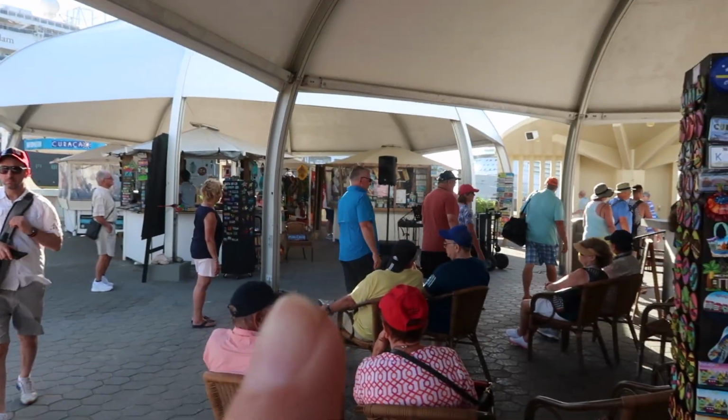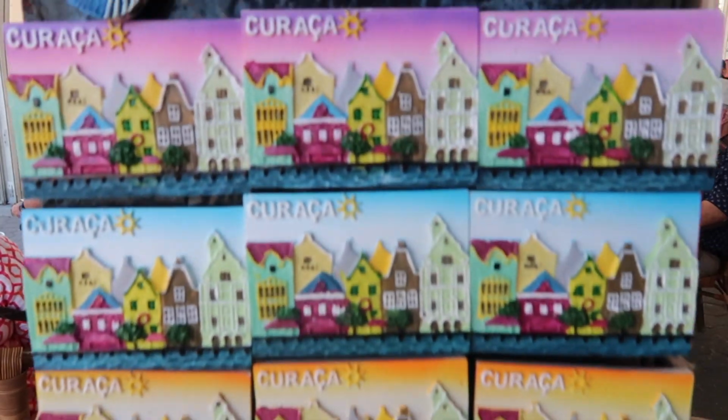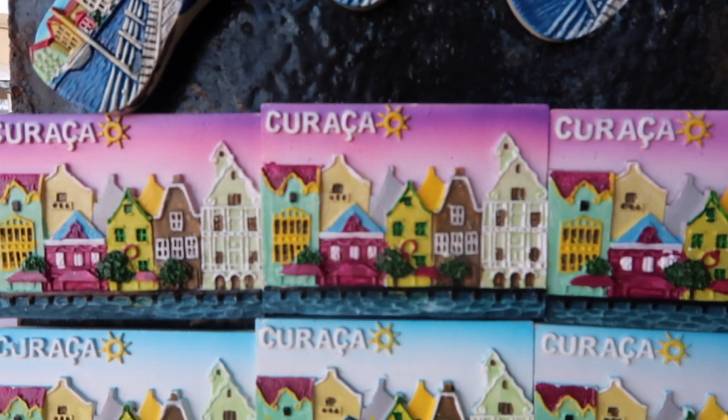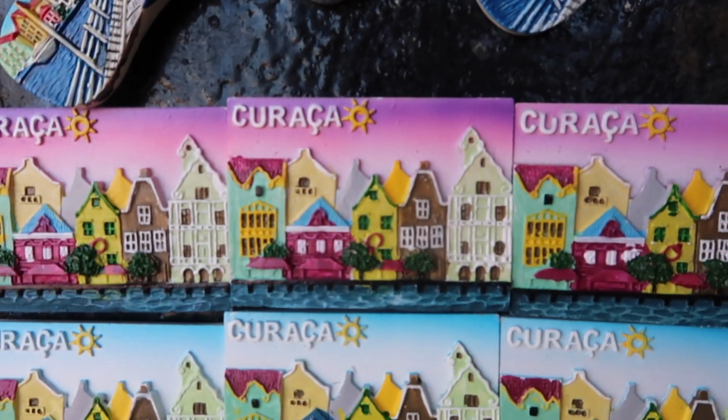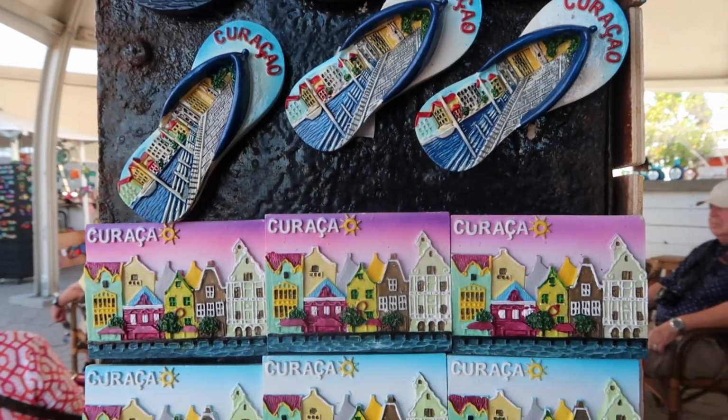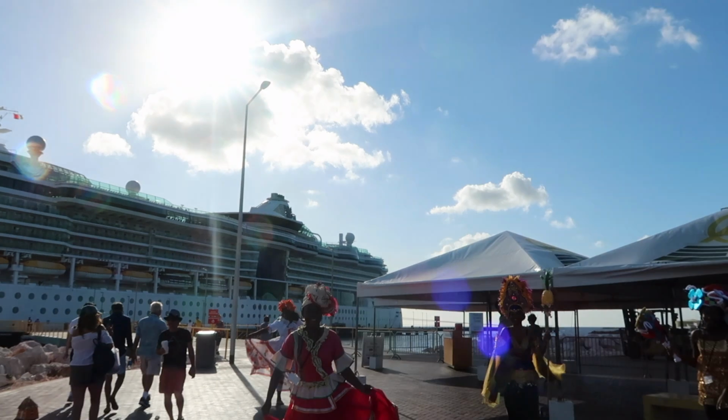And then our ship is right over there, so it's really close. Also look, this is the exact same magnet I got for $4 in the shops in the city, and it's $5 here. So you might get a better deal the further you get away from the ship.